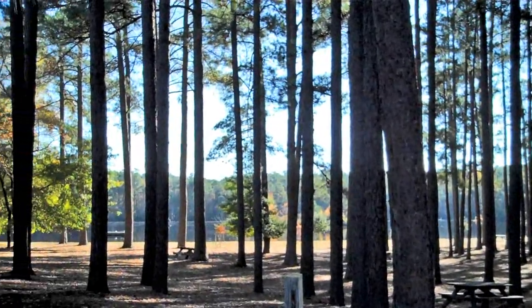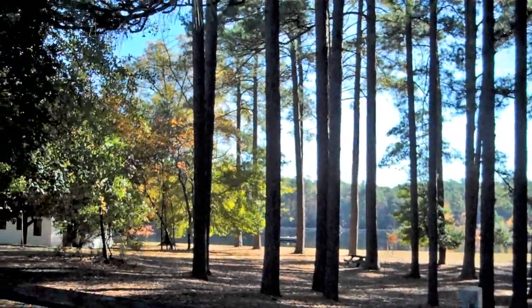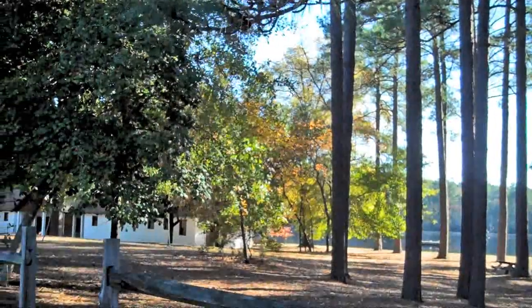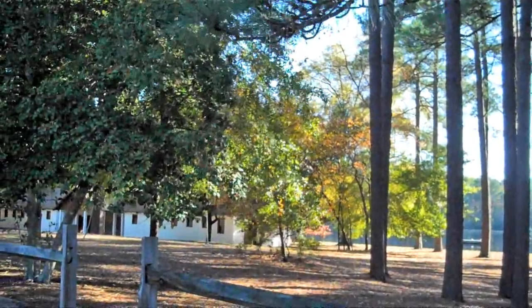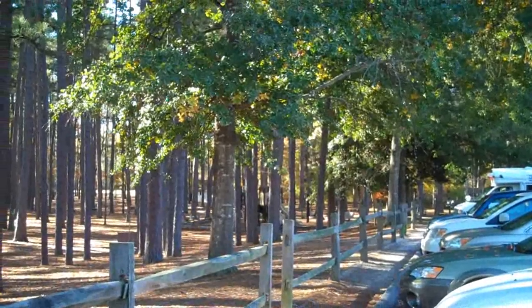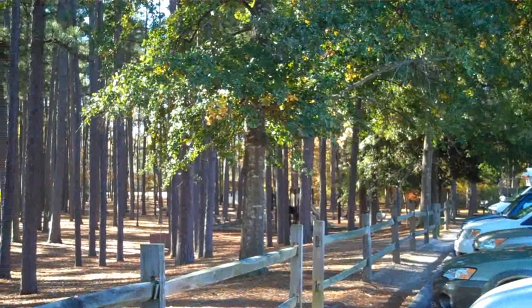The lake has had some treatment, which it sorely needed, and now looks much better. I'll have to put a kayak in there. There's plenty to do here at Sesqui for young and old.